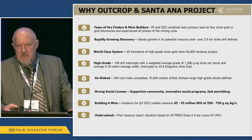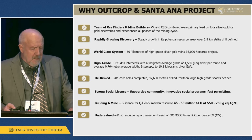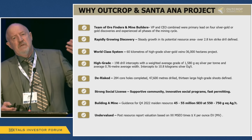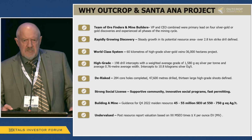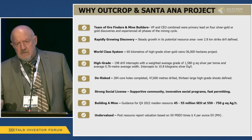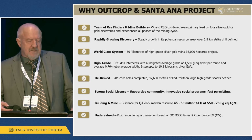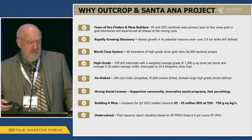We think we're building a mine with respect to this resource, and particularly with respect to the grade, and we think we're undervalued. We think that when the resource report comes out, instead of being evaluated sort of subjectively as an exploration play, there will be a calculation of, you know, X million silver equivalent ounces times some dollar per ounce, and it should certainly be more than what our market cap is worth right now.